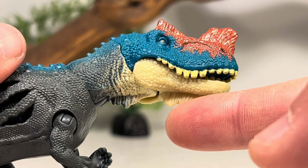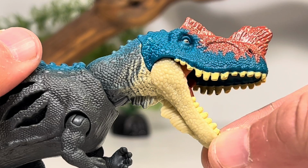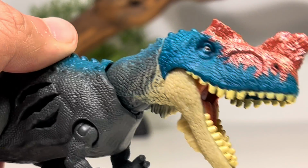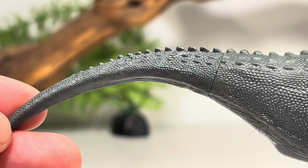You do have a little bit of a dewlap on the lower jaw. Lower jaw is cast in an off-white plastic. Teeth are painted a yellowish color inside the mouth. You can see the tongue and gums are painted a nice pink coloration. Going down to the back of the neck, you can see a row of spikes that goes all the way down the back to the very tip of the tail.